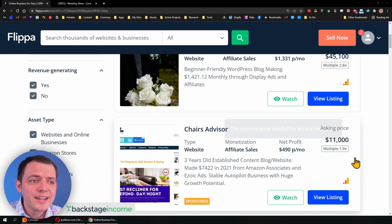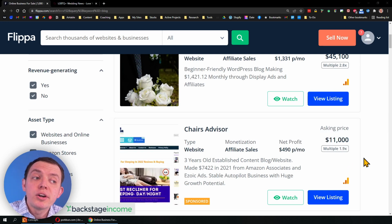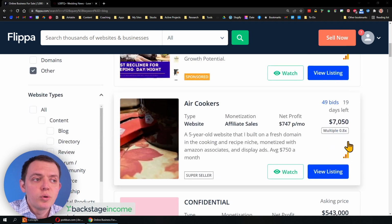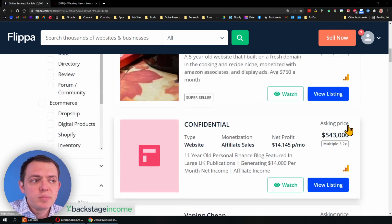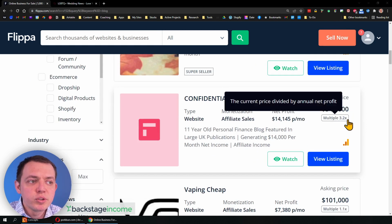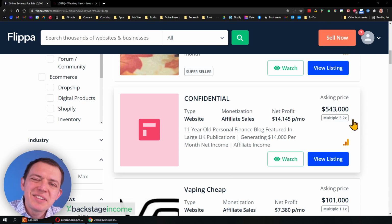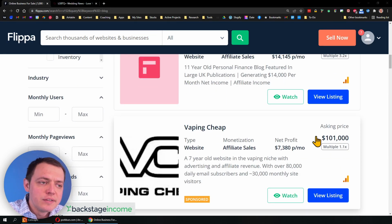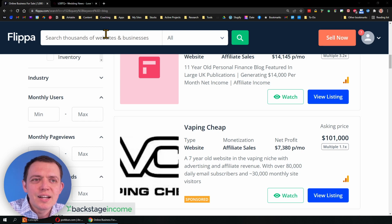Now, if you start looking at some of these, you'll see there are different multiples. Some are at 1.9, which means it might be a better deal from a multiple perspective, even if the website is higher priced or lower priced. Some websites might be, let's say this one is $543,000, but the multiple is 3.2. So it's actually kind of expensive, because you're paying almost 3 times the multiple. Stocks and investment companies have a price to earnings ratio and multiples, and this is where the concept comes from.